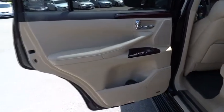control. If you like it online, you'll love it in your driveway. Take it for a spin today.